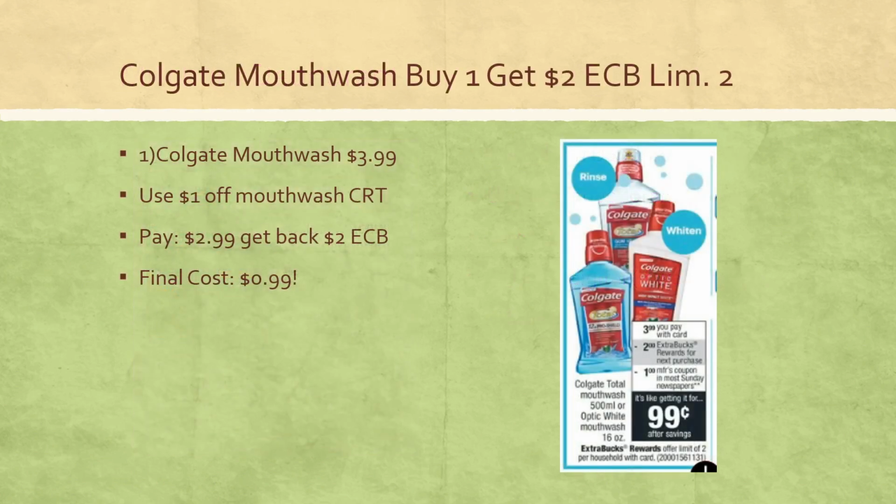Colgate mouthwash. Here are going to be some oral care deals. I'll get into some toothpaste as well. This is on sale. Buy 1, get a $2 Extra Buck, and it is a limit of 2.